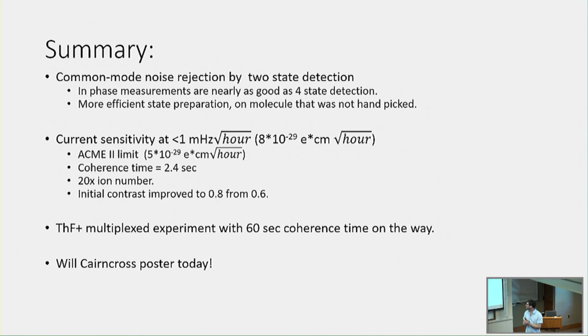But the ion number has also grown. And the other thing that I didn't talk about is that our fringe contrast has also improved to about 0.8 from 0.6.